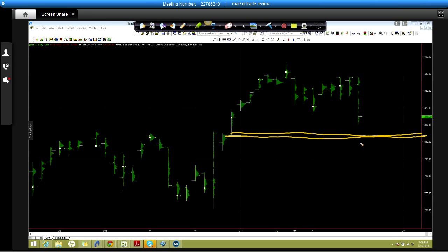So a couple of things. If we gap below, there's a couple of setups. The first test would obviously be that 1800 as a psychological area, but more likely that 1806. If we get below it, it will then become resistance at that point, and would actually set up a pretty good short trade to the downside.